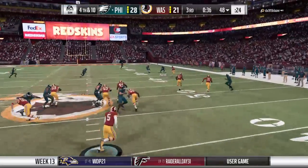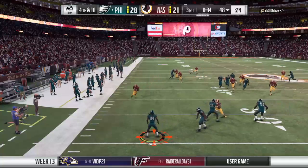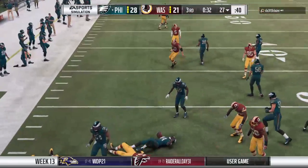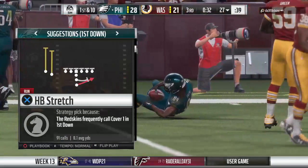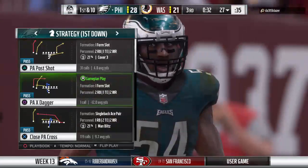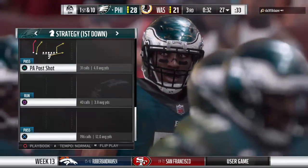And now the punter Tress Way as he sends this one away. And, a good hit there and knocked down hard. It'll be called just a 22-yard punt. Certainly not what he wanted. And the Eagles will have it, taking over 1st and 10.